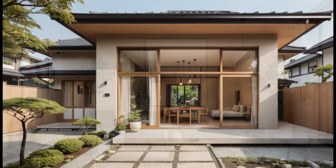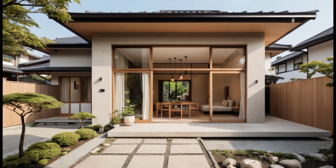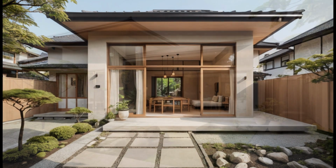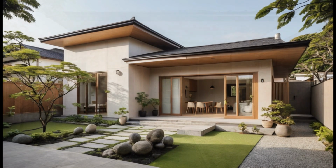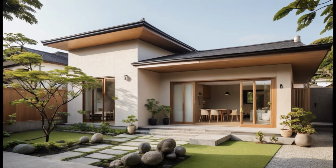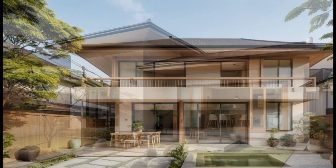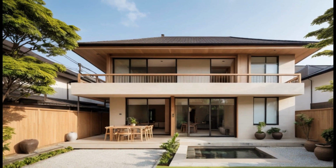The exterior of a Japandi-style home is a testament to simplicity and elegance. Clean lines, natural materials like wood and stone, and muted colors such as beige, white, and earthy tones dominate the facade. The design is unpretentious yet sophisticated, often complemented by a minimalist garden that brings a touch of tranquility to the surroundings.